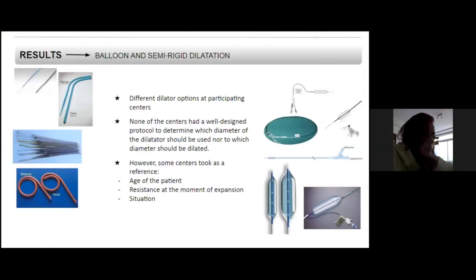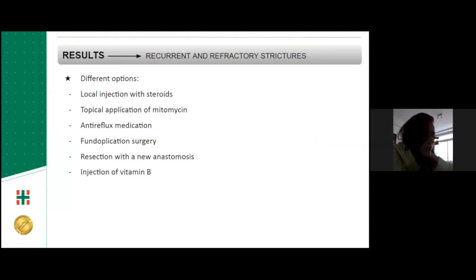Well, between balloon and semi-radial dilatation, every center uses different dilatation techniques. They are shown in the images. However, some centers stood as a reference regarding the age of the patient, the races, and the moment of dilatation. For recurrent and refractory strictures, the different options described in this article are local injection with steroids, topical mitomycin application, anti-reflux medication, fundoplication surgery, resection with a new anastomosis, or injection of vitamin B.